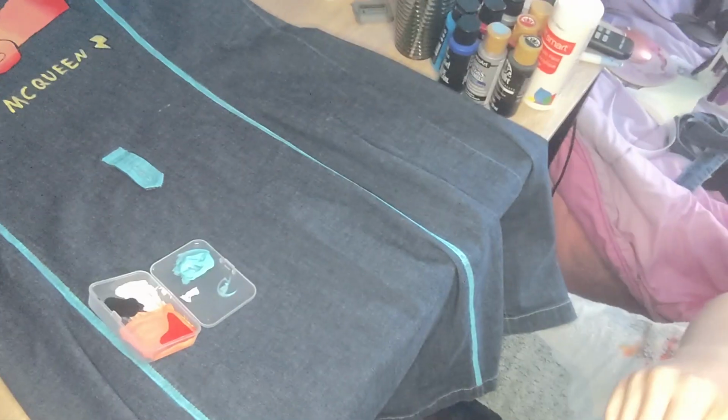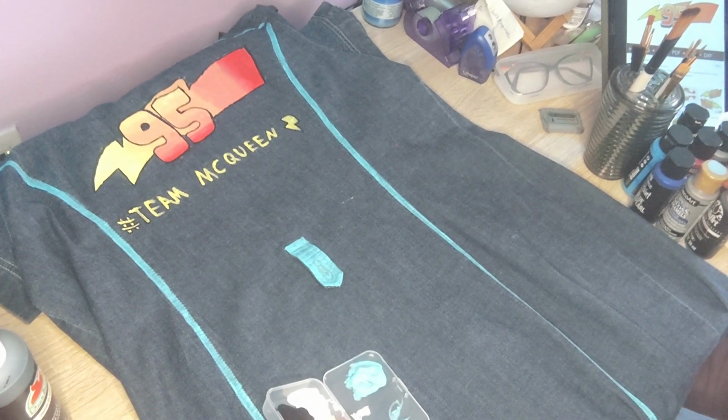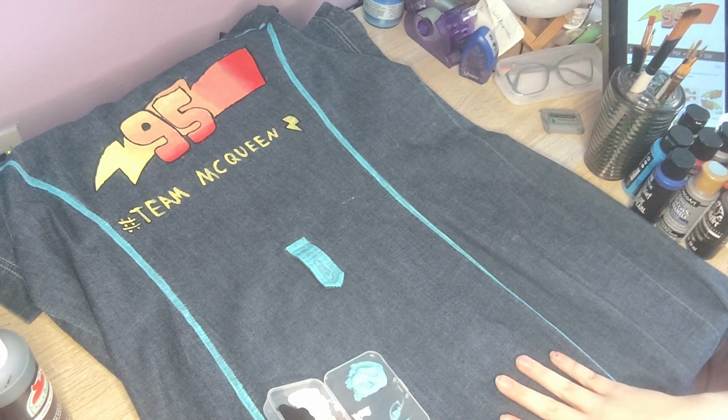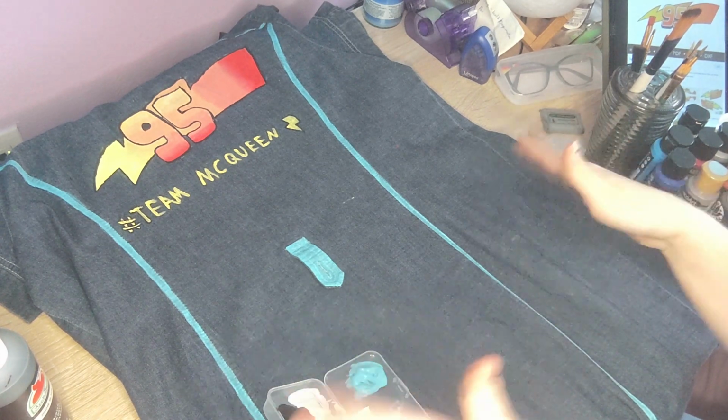Oh, and there goes my camera. We're going to ignore that. And I went all the way down the dress, and there are the blue seams, and now I just have to let this sucker dry.